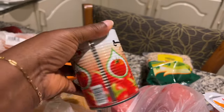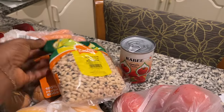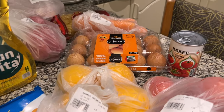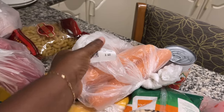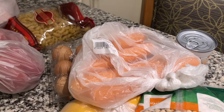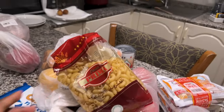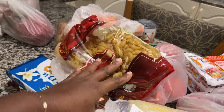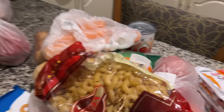95. Tomato paste. Not sure how much this costs. Beans. I think this was about 8 or 9 dirhams. I bought carrots. This was 3 dirhams, 60 penny. And then I bought pasta. This was about, I think, 1 dirham or 2 dirhams. This was not the one we usually get. That one, they're out of stock. So I only bought one of these to try and see if we'll like it.